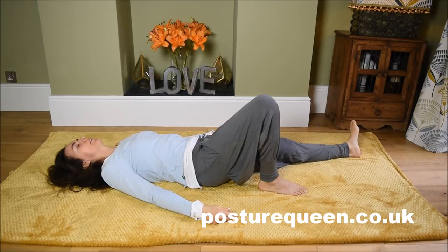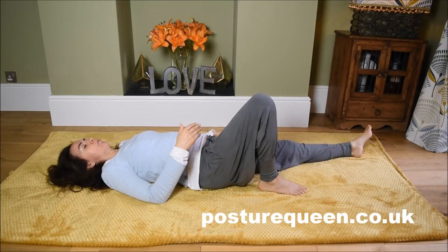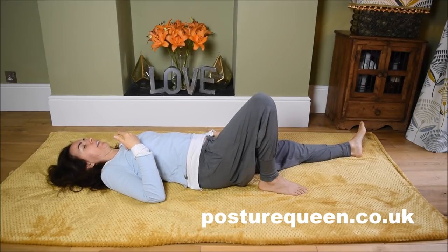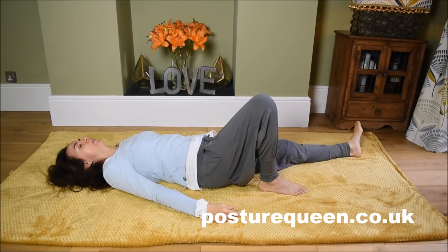And notice the movement of the pelvis traveling all the way to your neck, to your head. So notice how your head is communicating with the pelvis.